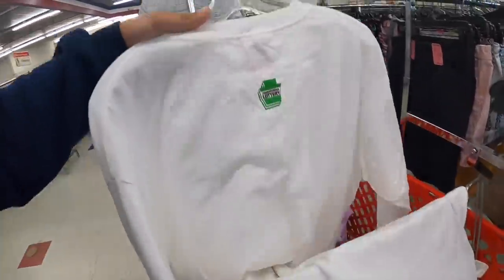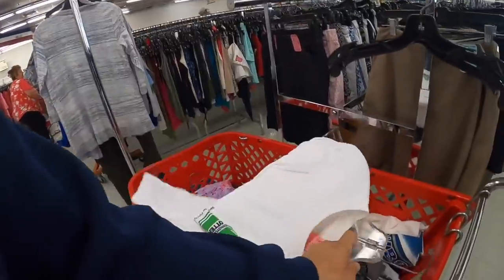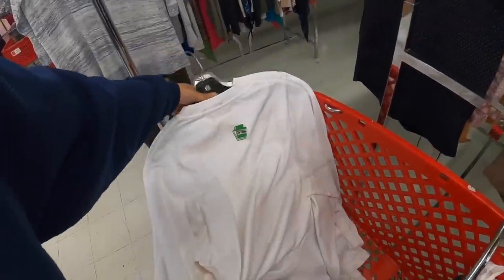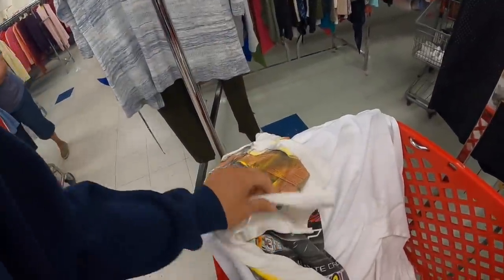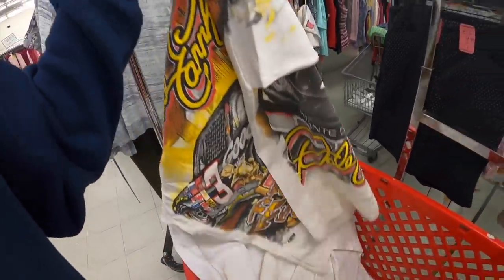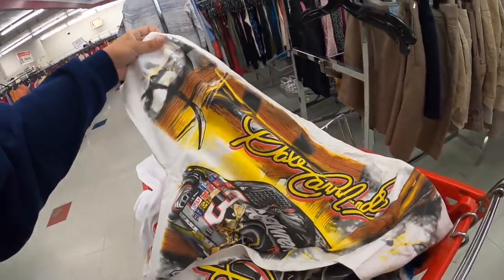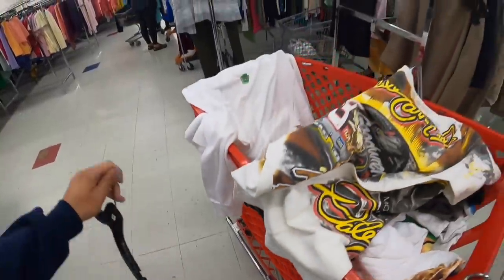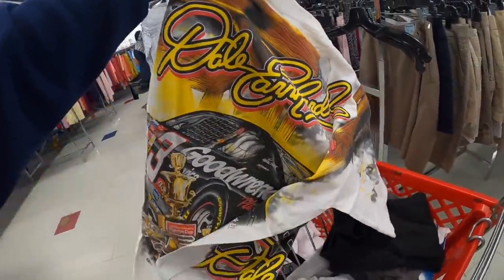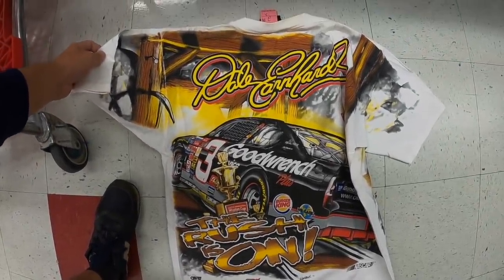Alright, Jay wanted to fire me up with some Pennsylvania Lottery t-shirts. Nothing special here. I don't even know why he grabbed these, but check out this one NASCAR shirt. Really, really cool he found. Now these NASCAR things, I would say about a year ago, they just started popping back up, being really hot, very popular. At the flea market by me, you go back 5-6 years ago, you can buy boxes of these for probably like $10. Check out this Dale Earnhardt shirt. Look at that. That is crazy.